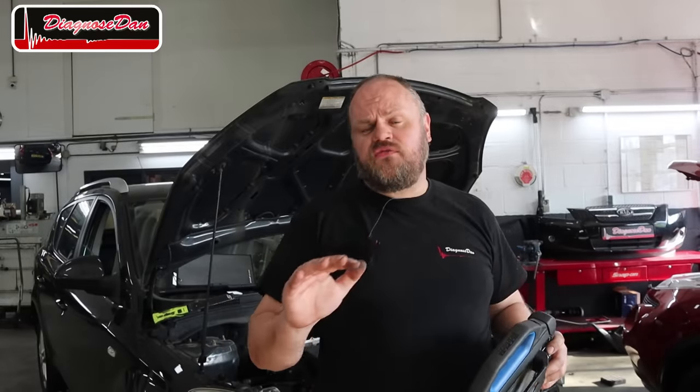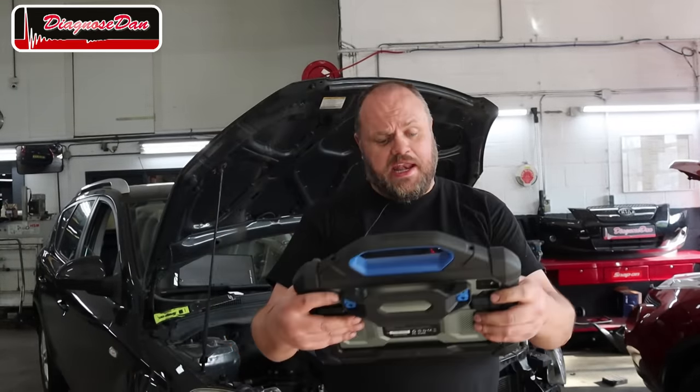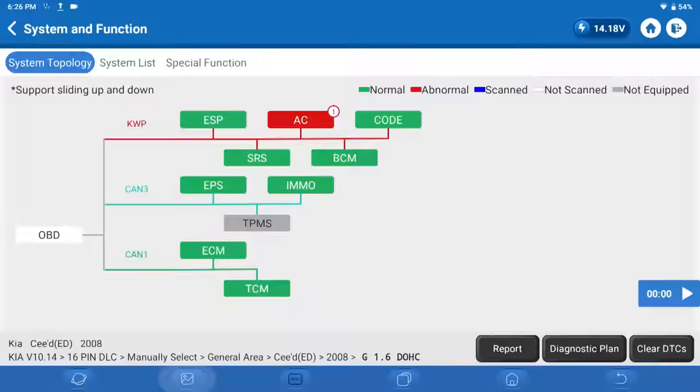Now I quickly erased the fault codes out of the airbag control unit and I rescanned the vehicle, and as you can see, no more fault codes in the airbag system. There is still a fault code in the AC system, but that's not what the car is here for. Now in the next step, let's go inside the car and see if that airbag light finally goes off.